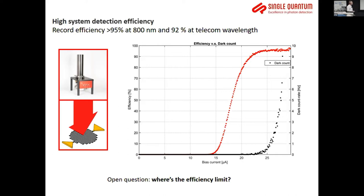Obviously, if we apply no current, we get no detection efficiency, we get no pulses out. By the time we reach about 15 microamps of current, we start to see our detector detecting. And as we increase the current, you see that it improves, all the way to about 800 in this case, sorry, where we reach a very high efficiency of something like 95%. It even plateaus, right? So that's the good thing. We have a very efficient detector here. It's also very fast. I'll come back to that.